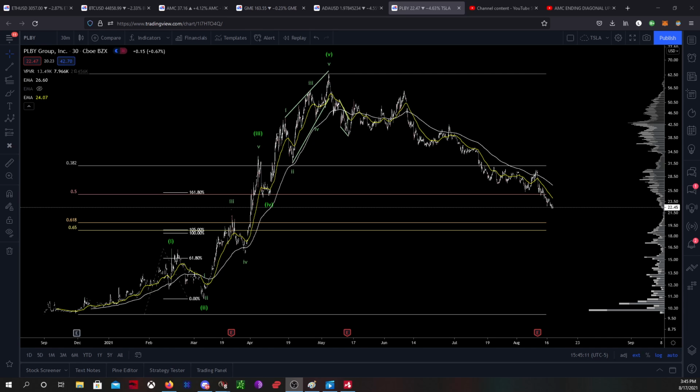A viewer had requested me to do a chart on Playboy, and then someone else had requested me to do a chart on CLOV. So that's what we're going to be taking a look at here. It seems the impulsive wave up. It's very obvious. Now, keep in mind, I know absolutely nothing about this company. I don't know any of the fundamentals, how their business is doing, or anything like that. All I'm looking at here is the chart.